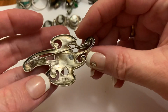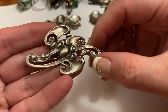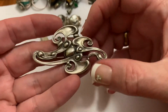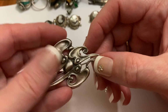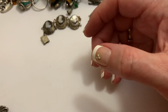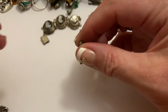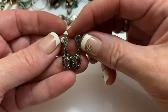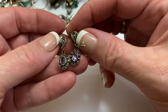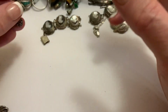This is a museum piece, Museum of Modern Art, kind of like clouds, right? That's what I'm going to say, clouds. I'm not sure of the name of it, but I bet it has something to do with clouds. This is marcasite and some amethyst. Really cute, kind of everyday earrings.